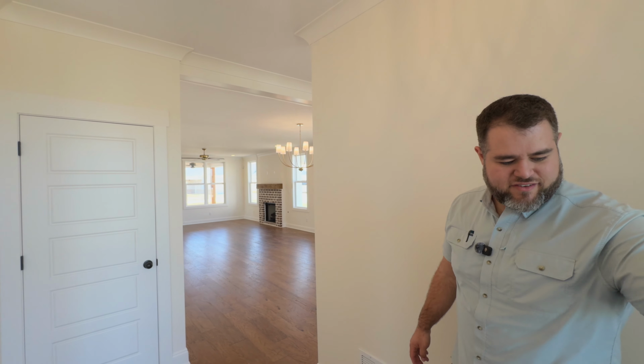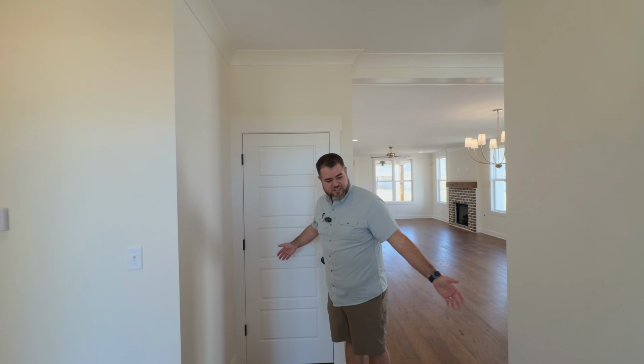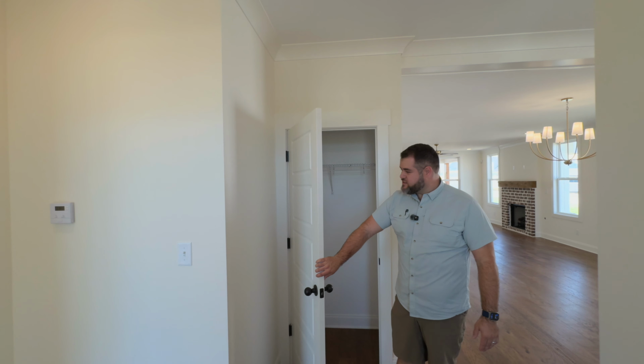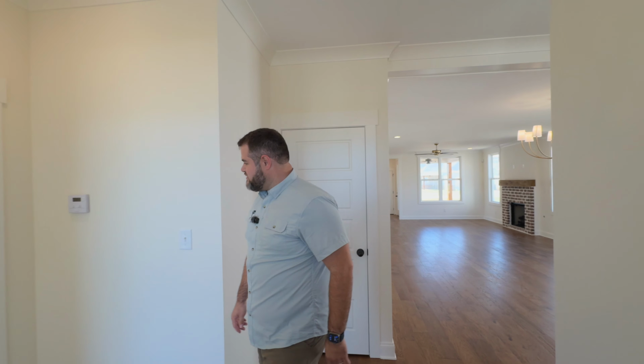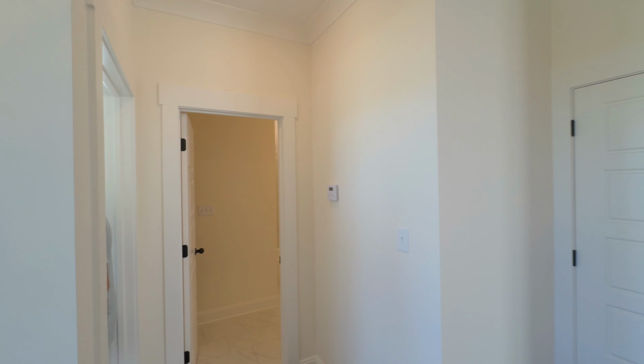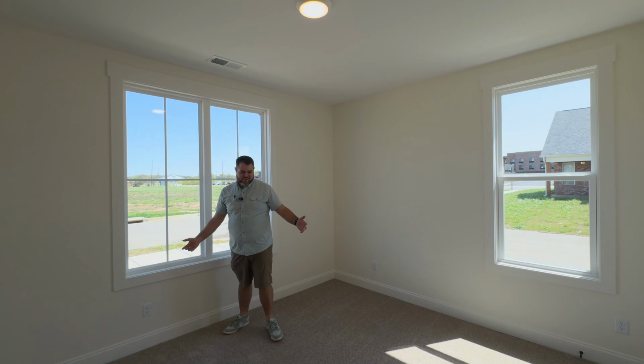You check it out, it's a pretty heavy door too. Solid door. So here in your little entryway, you do have a coat closet for those chilly days we get a few times. Come on in here to your first bedroom. So a little different layout here, obviously.